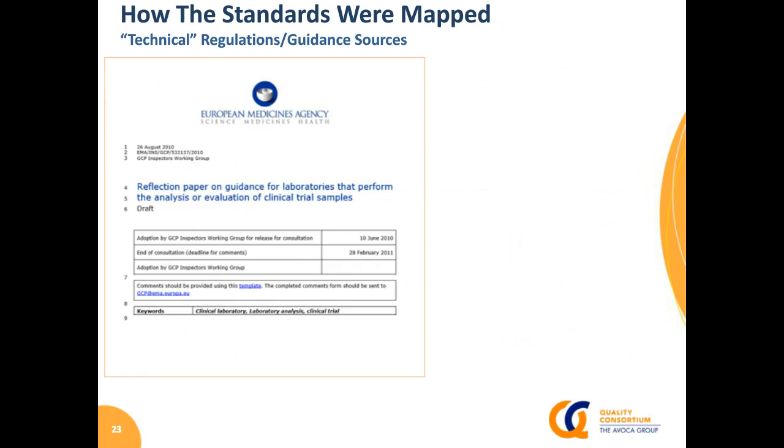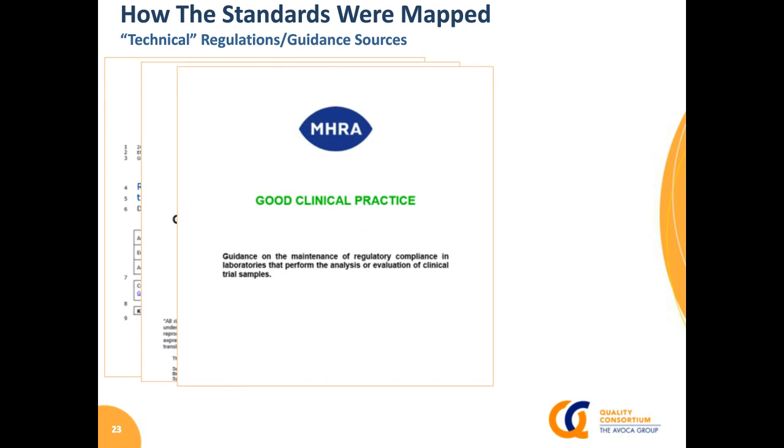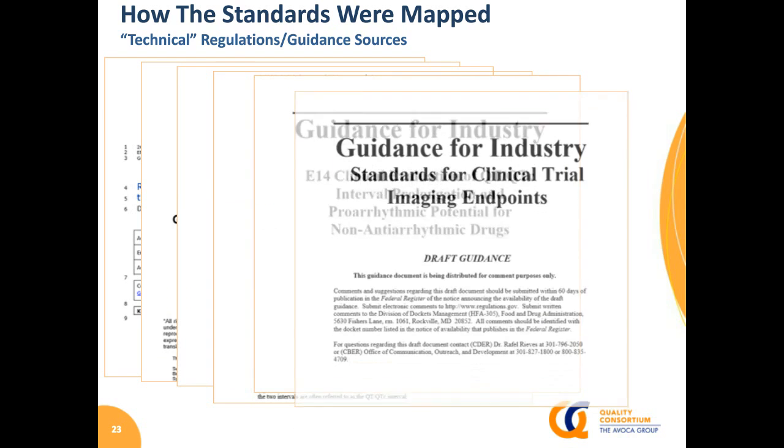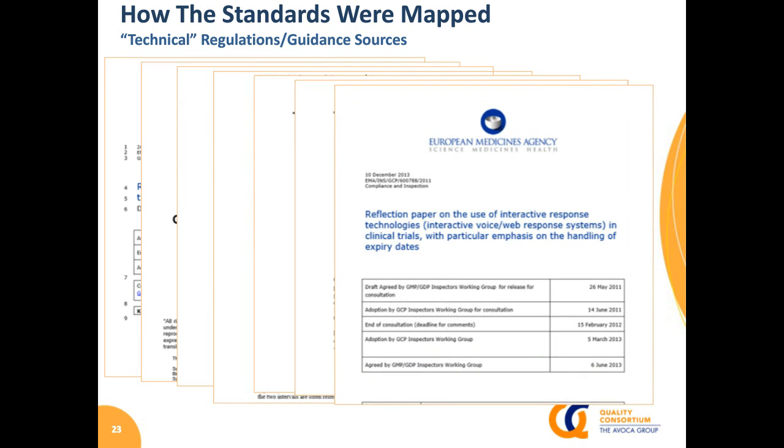So where to look for some of these things, even when you're looking for things that are a bit esoteric, if you will, whether you're looking at different endpoint-driven things, or perhaps IRT or interactive technologies. There are different reflection papers, guidance documents, things that are put out, even on the most technical topics from the regulatory bodies. If you were to go out and do that work to bring that into your organization to create the regulatory standards, these are the places to look, and they're all readily available.